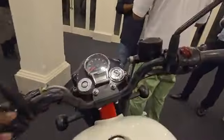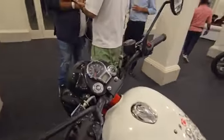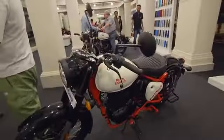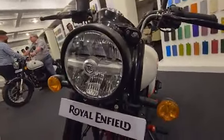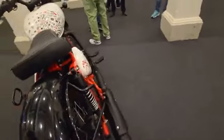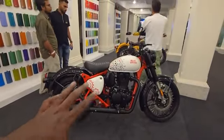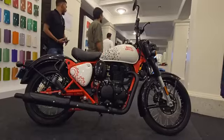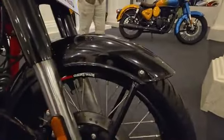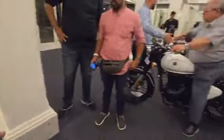And here you can see the console has the same digital analog layout. You also get a tripper navigation, and the switches and all remain more or less the same, but it's the paint scheme that makes a lot of difference. And the headlamp housing all blacked out, and you can see the Royal Enfield branding right over here, the ribbed pattern seat, and just the touch of orange or red to the frame has completely transformed the visual appeal of this motorcycle. And that's what factory custom theme is all about. You can see rim stripes with Royal Enfield branding right over here, spoke wheels, blacked out rims, and this is what makes things special.